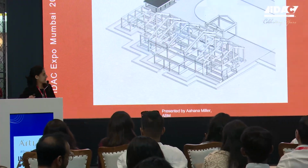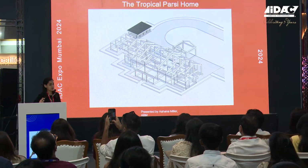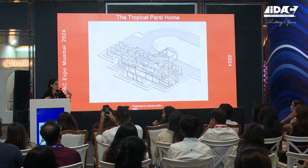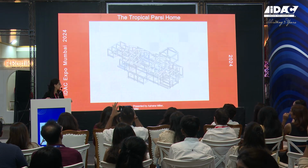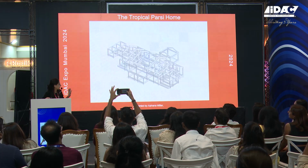The first project is a residential bungalow located in Jajpur, which is 3 hours away from Bhubaneswar, a very remote location. And the client's brief was, I want to design a tropical home from the outside, but a Parsi home from the inside. He was looking at a lot of antique furniture using Bharat tiles. And this started right before lockdown, where we had the architecture in place.